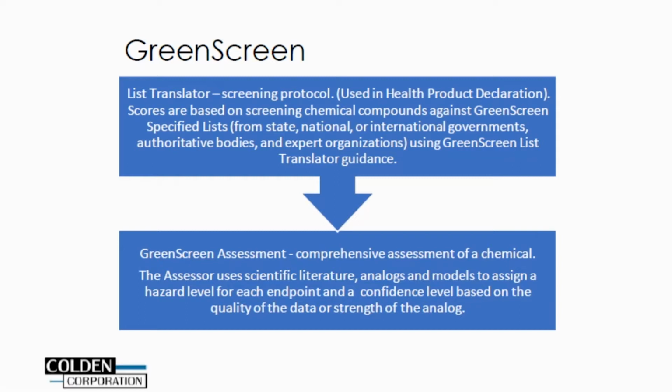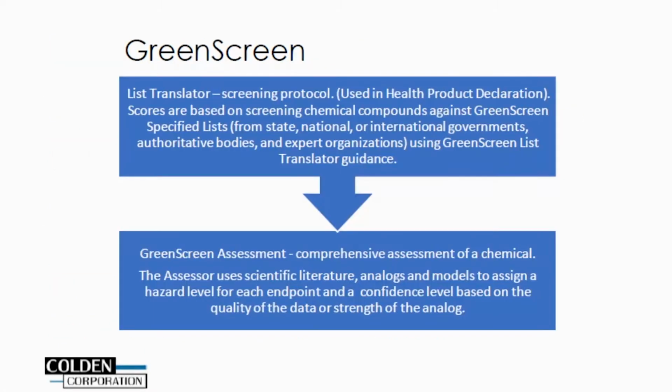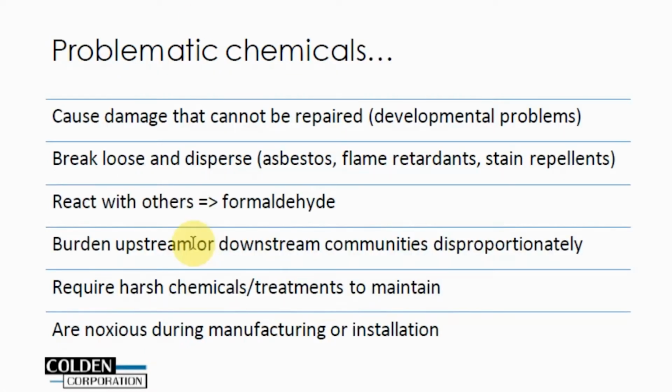With the green screen assessment, each one of those endpoints gets a ranking, and then there's a logic train to determine what the outcome is in terms of the benchmark. So it's a very elegant system, and I'm glad that it's so integrated into Health Product Declaration.